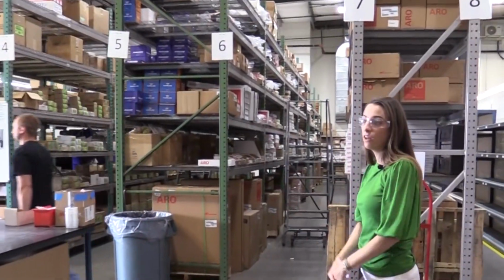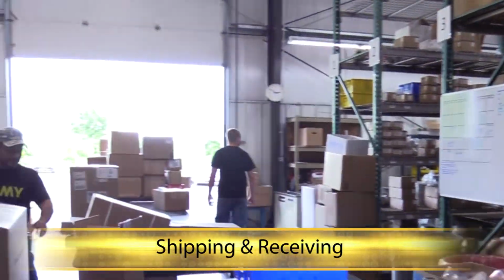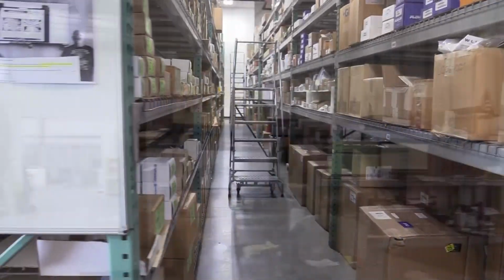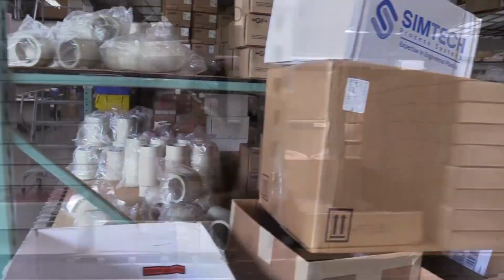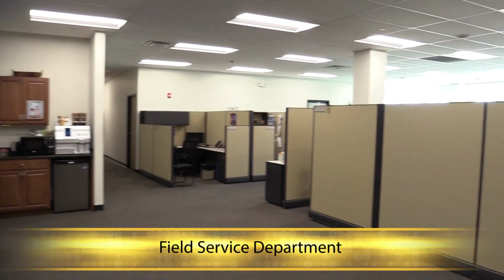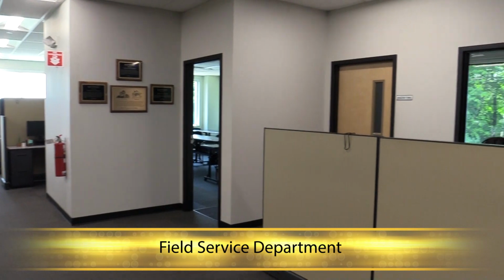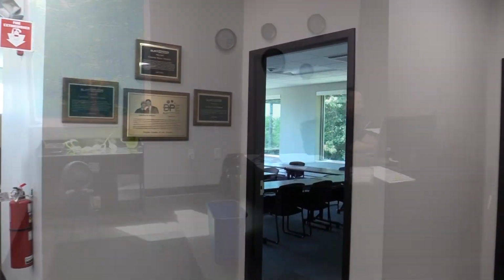In this area we have all of our distribution inventory stock. Shipping and receiving. Through these doors is our newest office expansion where the rest of our talented team members reside. As we approach around this corner, we have our field service department. Our new training center.